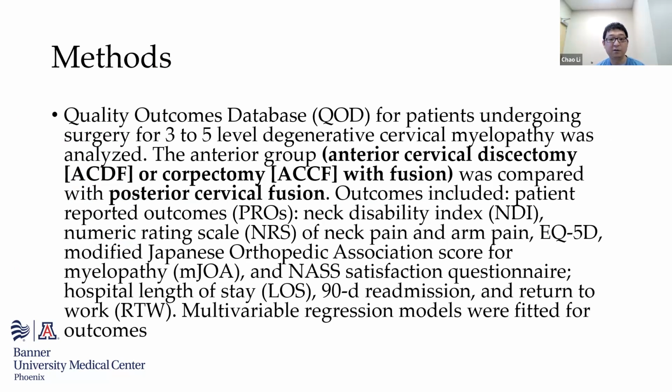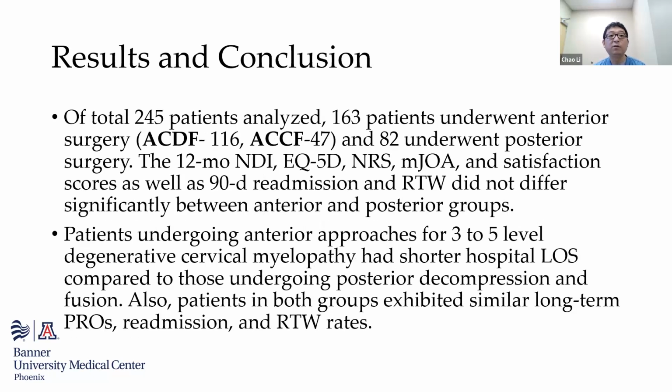So this is slightly different compared to the first 3 studies which I mentioned before. And they're using similar outcome measurements, including NDI, NRS, modified JOA, or satisfaction score. There are a total of 245 patients analyzed, with more in the anterior approaches: 116 ACDF, 47 corpectomy, and 82 in posterior surgery, including fusions. They followed up at 90 days for NDI, EQ-5D, NRS, and the mJOA and satisfaction scores between these two. They found no significant differences between anterior and posterior approaches.